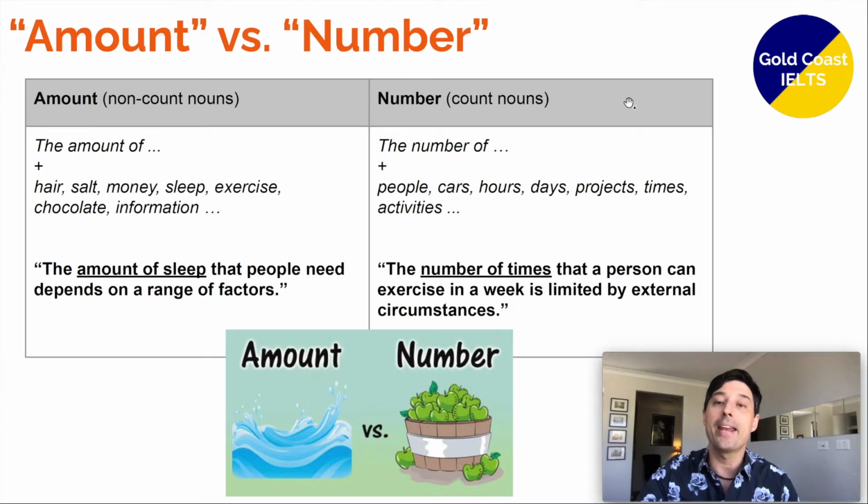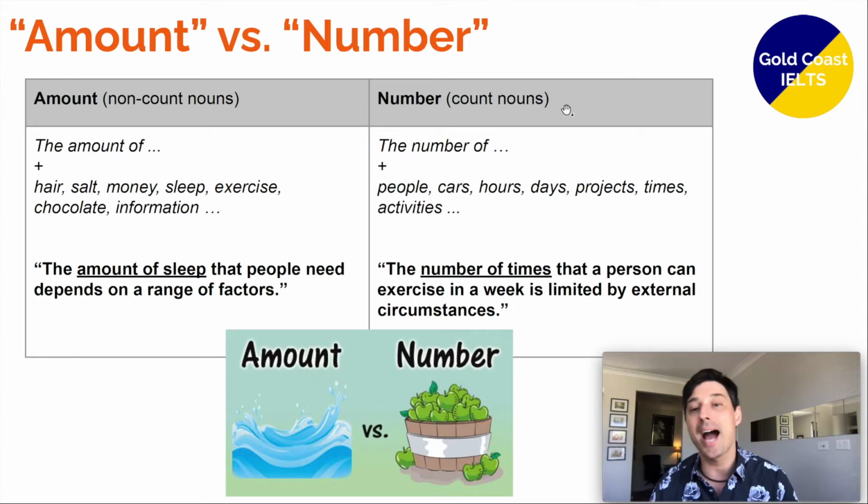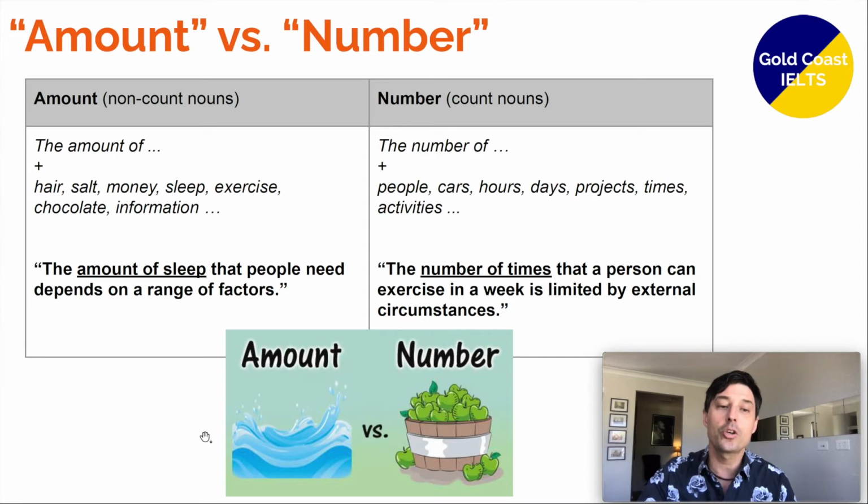Number, on the other hand, over here is always used with count nouns like people, cars, hours, days, projects, times, activities. An example would be the number of times that a person can exercise in a week is limited by external circumstances. And there's a great little picture down here so you can get a visual representation of the difference, okay? Amount of water. How on earth can you count that? It's impossible. But the other ones over here, a number of apples, of course you can count them.